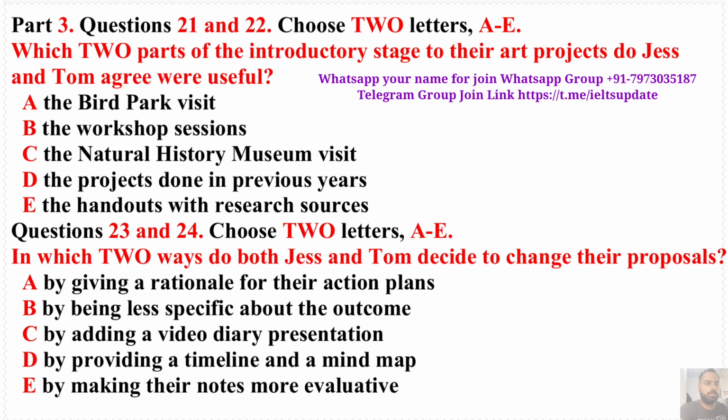Me too. I found I could research so many different aspects of birds in art. Colour, movement, texture. So I was looking forward to the bird park visit. What a letdown. It poured with rain and we hardly saw a single bird. Much less use than the trip to the Natural History Museum. Yeah. I liked all the stuff about evolution there. The workshop sessions with Dr. Fletcher were good too, especially the brainstorming sessions. I missed those because I was ill. I wish we could have seen the projects last year's students did. I suppose they want us to do our own thing, not copy.